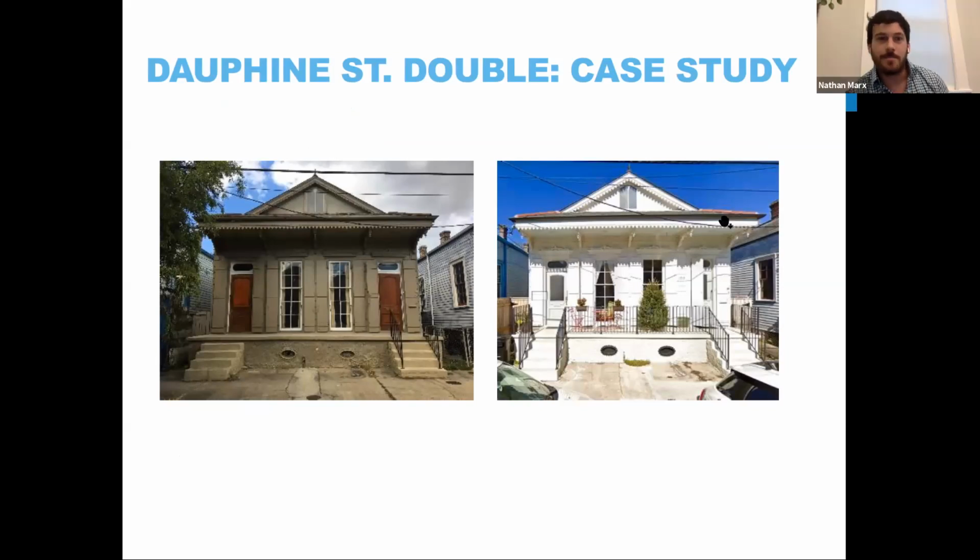Hi everyone, my name is Nathan Marx, and I'll be talking about Dauphine Street. So as you can see here, this is a very traditional double shotgun that's found throughout New Orleans. But also I want you to take a look at it on the left, which is what it was originally. As you can see, it really didn't need that much work to it. You could already live in it. So to take advantage of the tax credits, you don't necessarily have to be a completely blighted building. It can be one that just needs to be restored and updated and still qualify for historic tax credits.